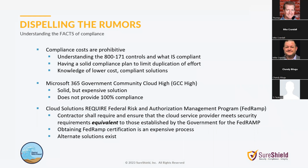But to the rumors, it's expensive. Well, if you can understand and fully understand the 171 controls and know what is compliant versus what is not. I like to joke, two-factor authentication. We've all heard it, but how do I say I'm compliant? Well, technically, if my wife says I'm me and then I log in, well, those are two factors of my authentication and identifying who I am.